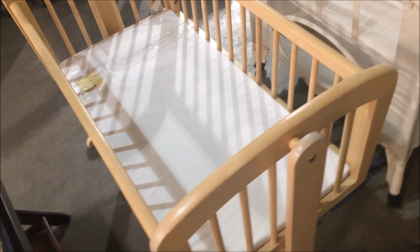Pack and play. It has everything. It has changing stations, and it has a little bassinet. And sweet. And of course, the whole pack and play. Wow, look at this bassinet. It's really nice. Here are the swings. More swings. This is the little lamb one. It's very sweet. Look at that.